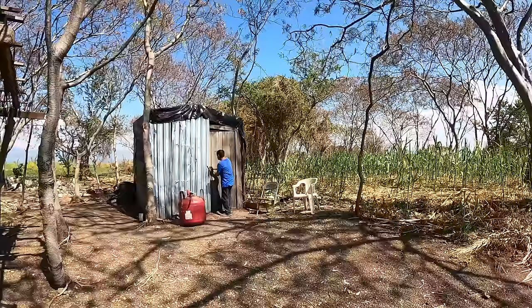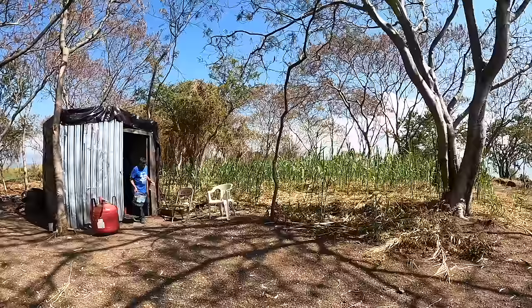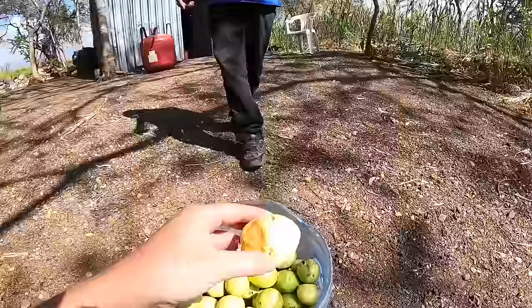And I was just talking to this gentleman here, asked him if he lived here, and he said yes. I noticed that he grows some corn, and he was eating a guayaba, and he just offered one to me. Escógela, la que tú quieras. Oh, okay. Y aquí está una grandotera. Okay, this one's better. Guayabas, look at this. Is it más dulce? It's pretty sweet. It's a fruta.